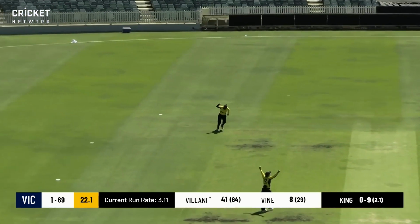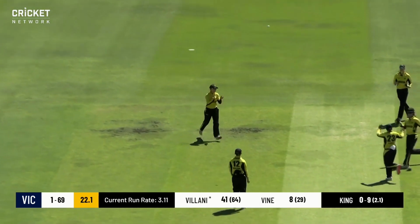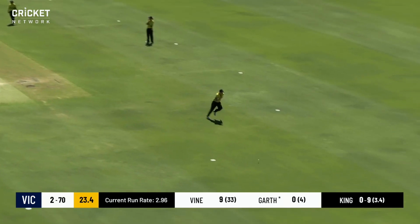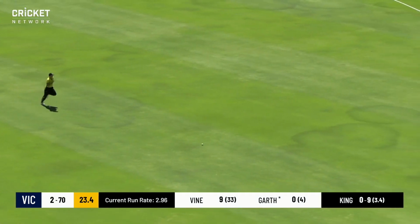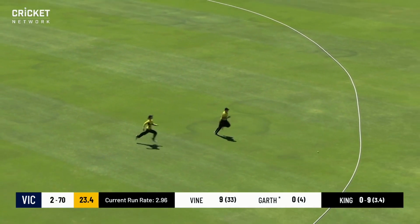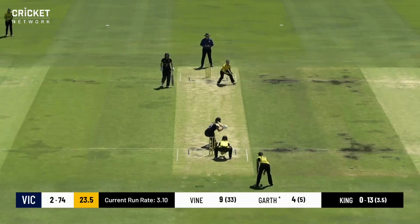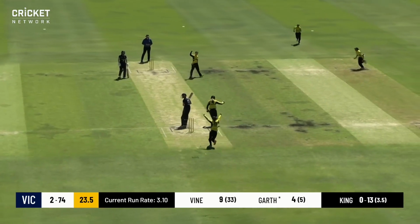Caught, straight to point, and Alana King gets the breakthrough. It's the big one. For the catch. Garth's off the mark. Steered away behind point. Bowler will say it was an edge. Garth will be claiming it was steered to the boundary off the face of the bat. On the sweep this time and bowls.